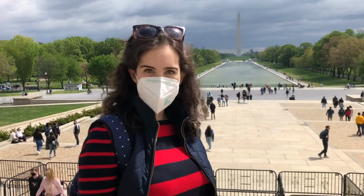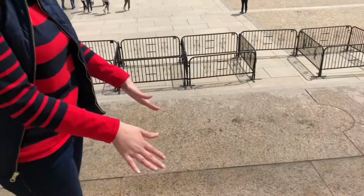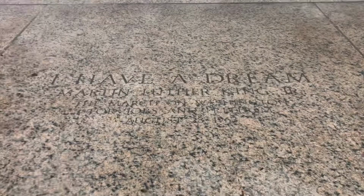On August 28th, 1963, when Martin Luther King Jr. gave his I Have a Dream speech, he did it right here at this exact spot. So this commemorates where his speech was.